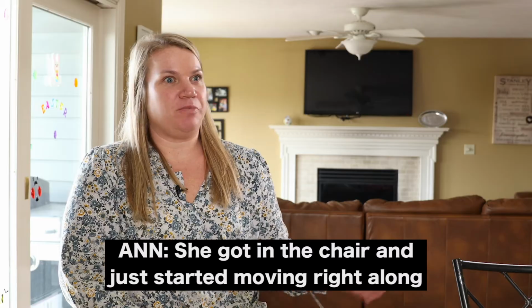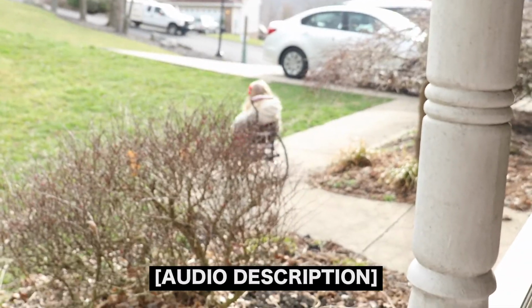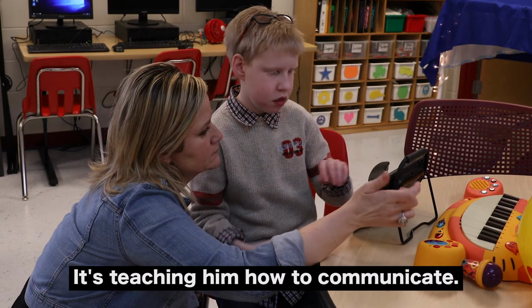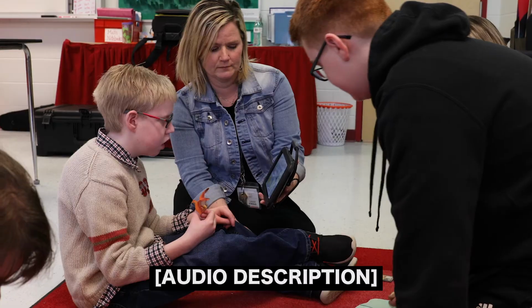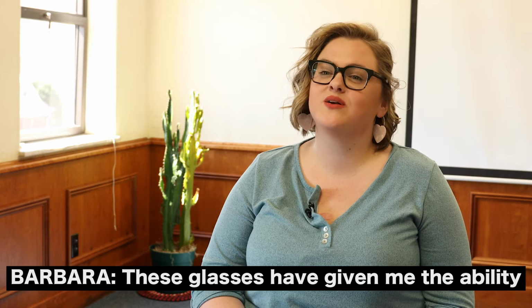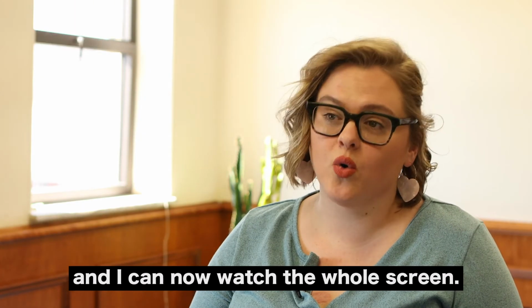She got in the chair and just started moving right along, like it was a natural instinct. Winnie pushes herself in her chair. It is teaching him how to speak. It's teaching him how to communicate. Ian uses his device and interacts with others. These glasses have given me the ability to go to the movies with my husband and my daughter, and I can now watch the whole screen.